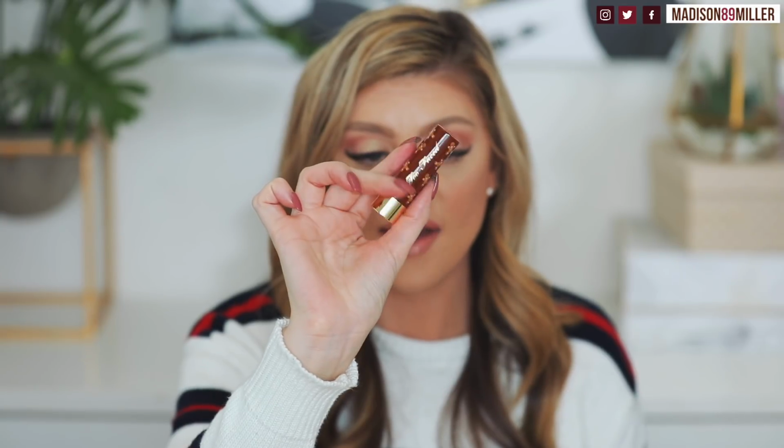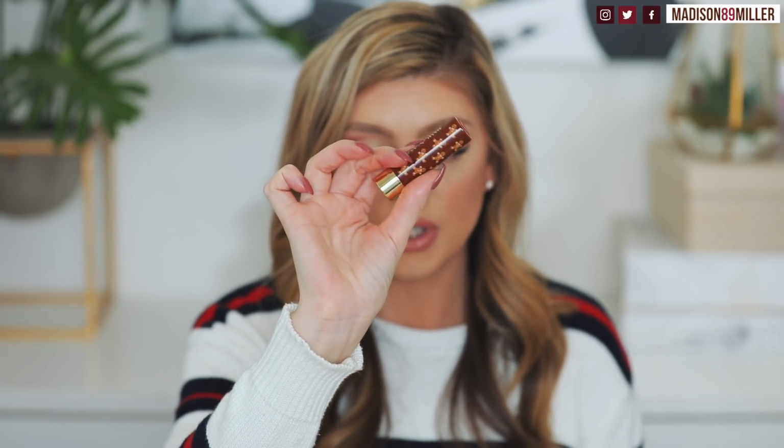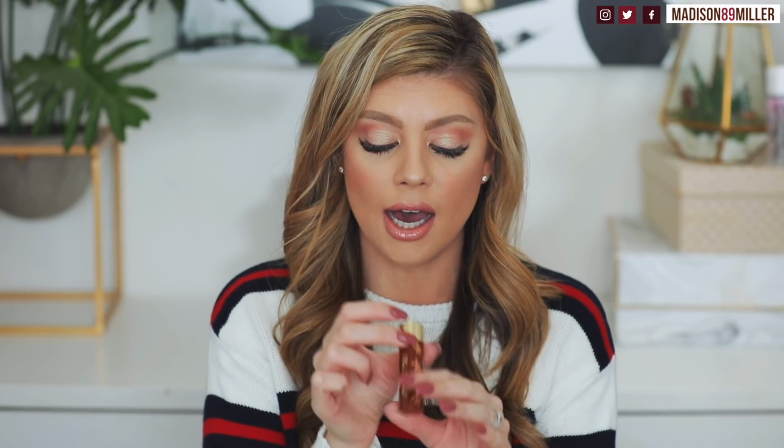Next up right here, we have the lipstick. Again, really beautiful packaging. Even the Too Faced right here is actually raised up, which makes it very luxurious. This is called Gingerbread Man.